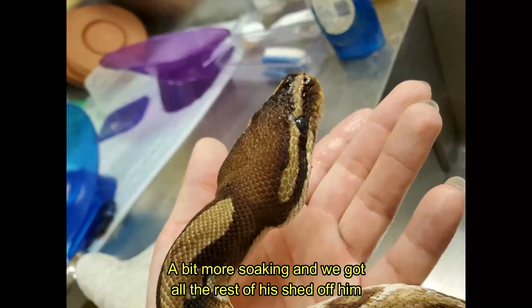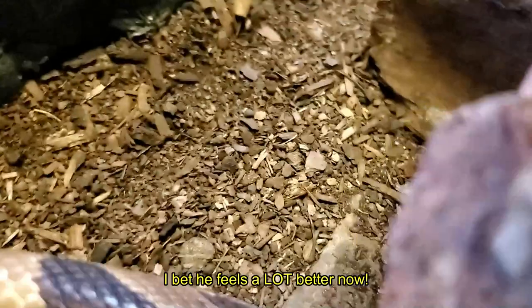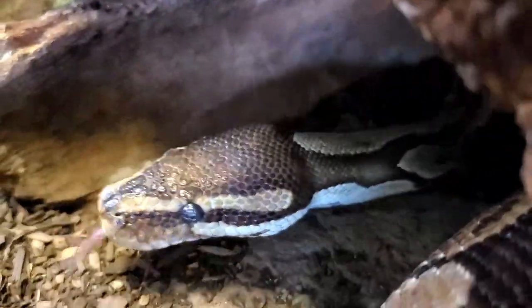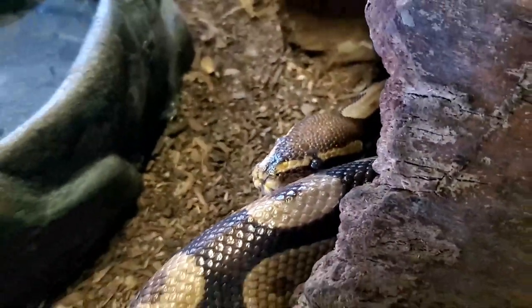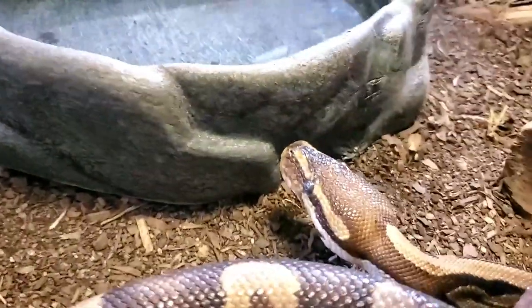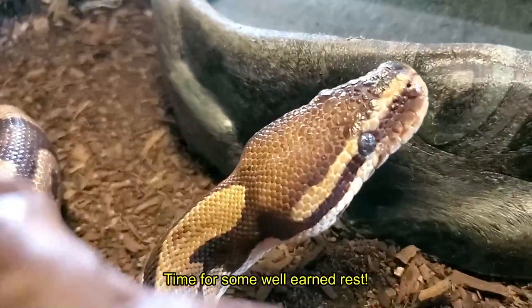A bit more soaking and we got all the rest of his shed off him. I bet he feels a lot better now. Time for some well-earned rest.